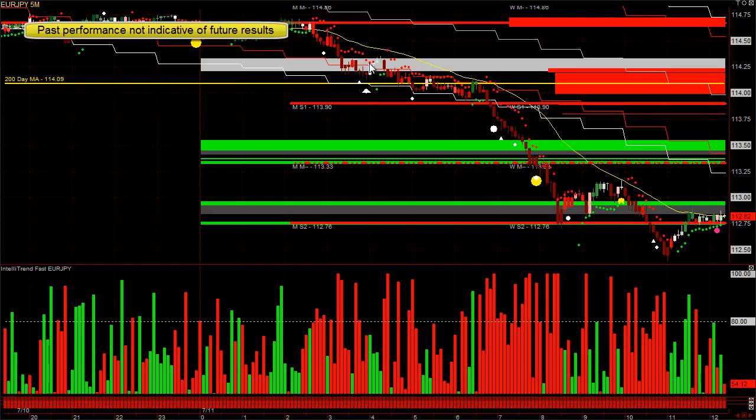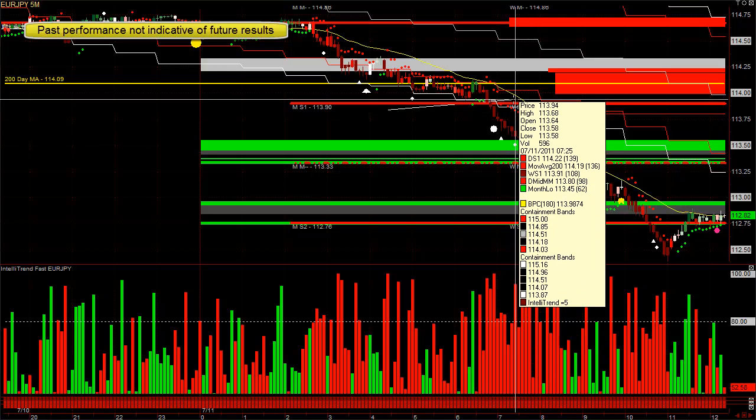You might have got out of your trade here, and when it broke underneath there, I might not have sold that because the 200-day moving average is right here. But once it broke the 200-day moving average and got no bounce for about an hour and a half, 2 hours, when it broke right here, very high probability trade. This is your next profit target. There's no support until down here at 43.